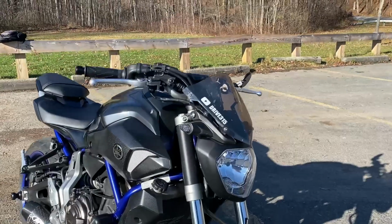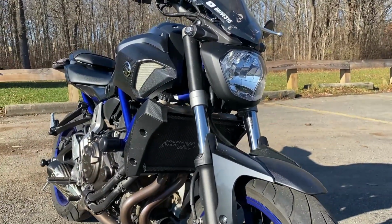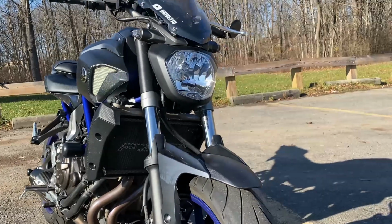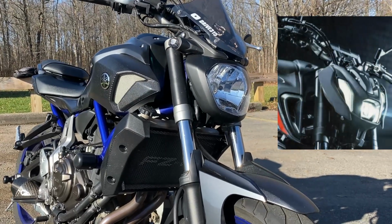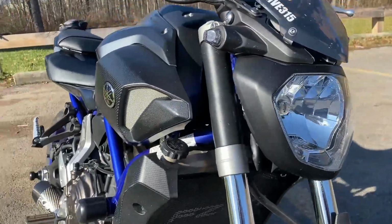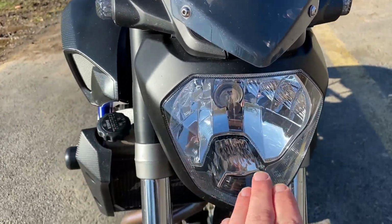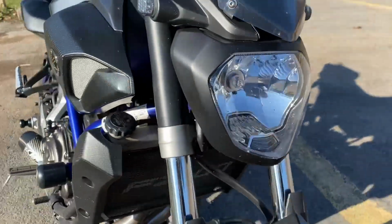Here's my headlight on my bike. Before I bought the bike, I wasn't crazy about this headlight. It looks all right, you know, but the new headlight on the new bike looks kind of like a Y. It looks very different. It makes a Y shape. This is more like an oval shape.